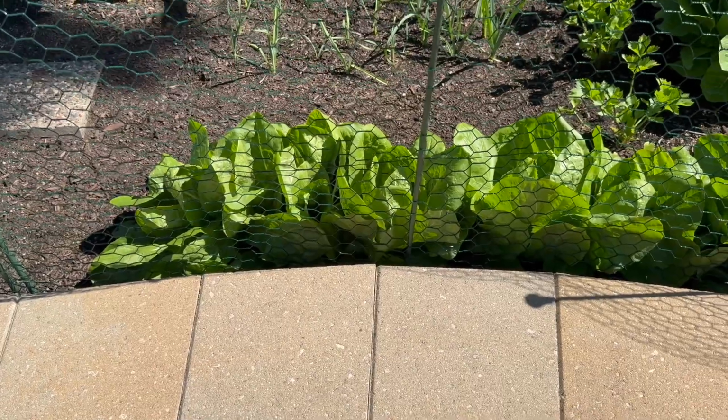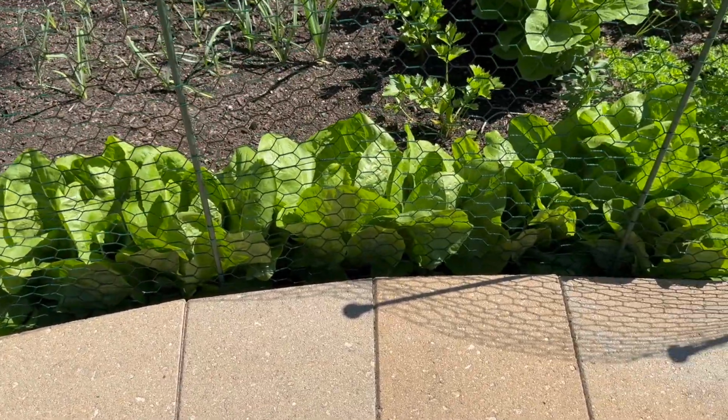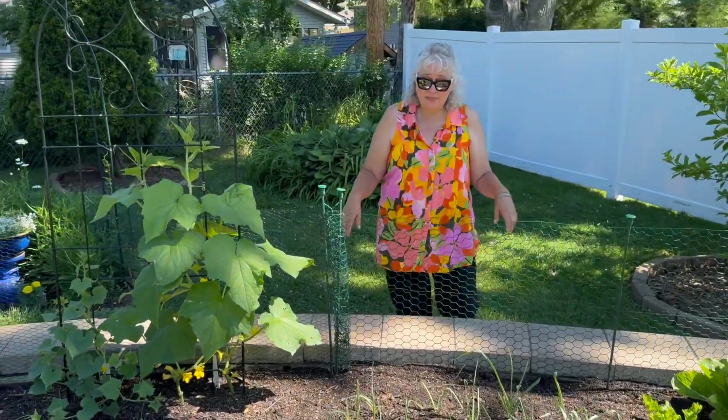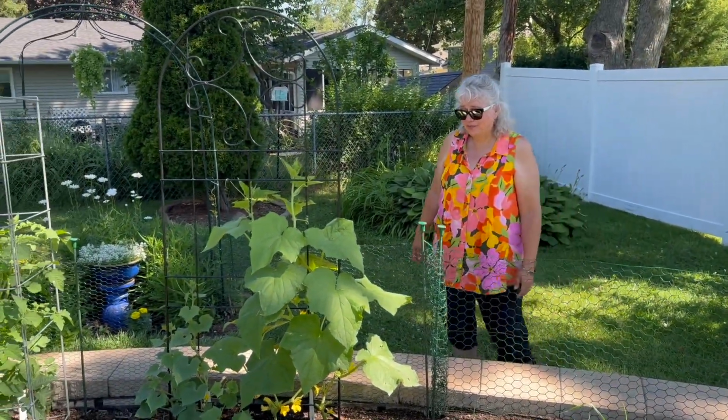In the front of that bed is radicchio. It's called Verona. It should turn red, theoretically, but it's looking awfully green right now.